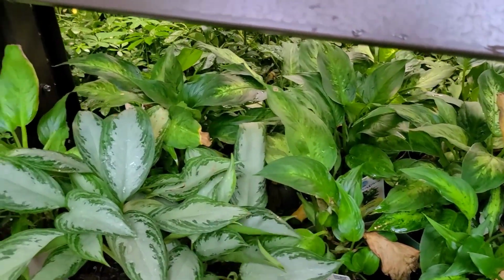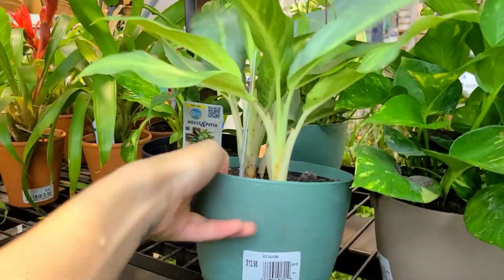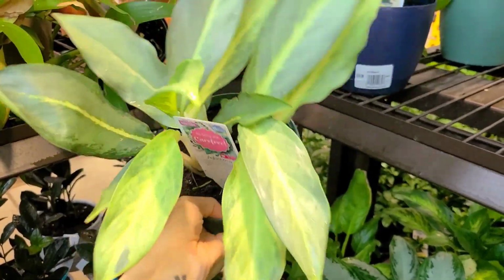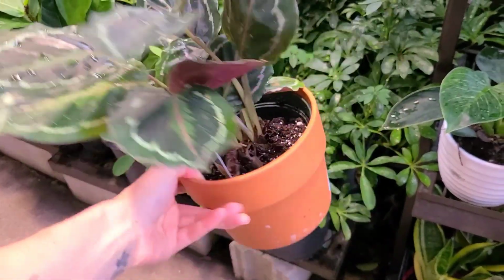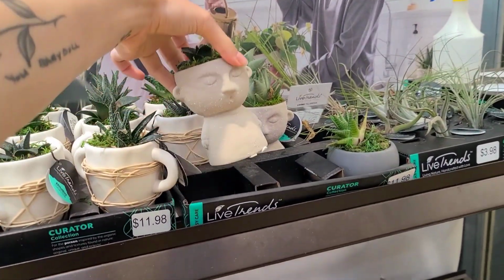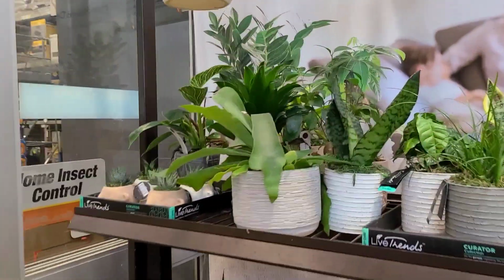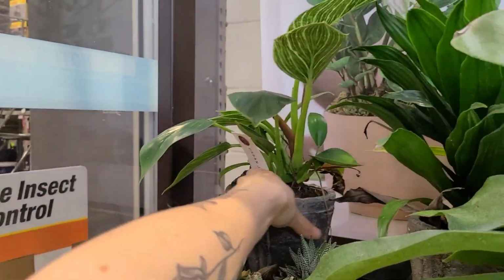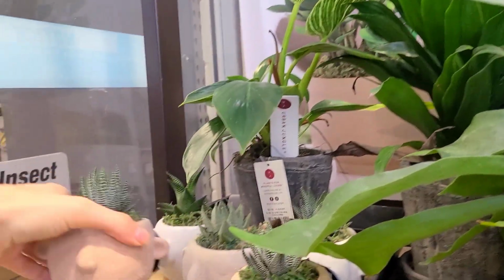Some Aglaonemas. Well, this one's pretty. I remember seeing this one and I don't remember the name of it. 14. I like the muted colors on it though. I like these. These are really cute. No, I don't want any of these plants. Ooh, Halloween stuff. Oh, this is cute. It's broken, but it's cute. See, look, even this one. Everybody's got Birkins. This one's probably the cheapest though, $12.98. Look at them, these are so freaking cute.